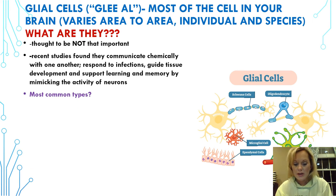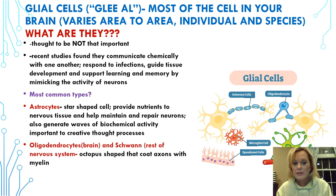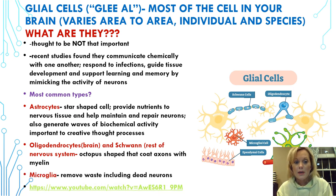Of the most common types, we have astrocytes, which are your star-shaped cells. They provide nutrients to tissue, and they help to repair neurons. So astrocytes are really important when it comes to neurogenesis and plasticity that you'll hear about in section 3, and trying to regenerate if there's brain damage. Oligodendrocytes are in the brain, and Schwann cells are in the rest of the nervous system, and they are octopus-shaped and coat axons with myelin. And then microglia are really important. They remove waste or dead neurons.